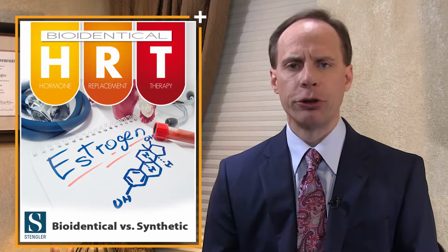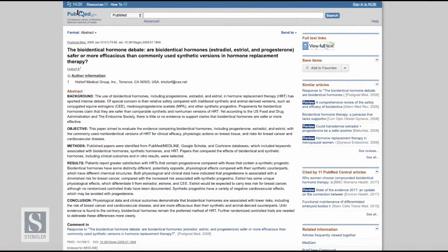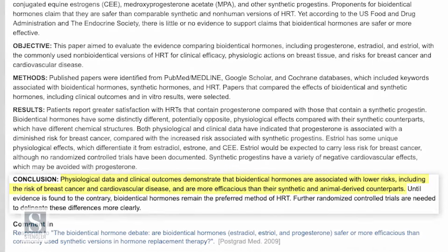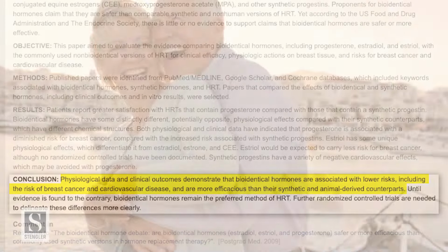Bioidentical or natural estrogen has been shown to be quite safe. A review of studies comparing bioidentical hormones, including estradiol, estriol, and progesterone, to synthetic hormones, found that bioidentical hormones are associated with lower risks, including the risk of breast cancer and cardiovascular disease, and more efficacious than their synthetic counterparts.